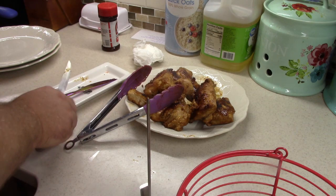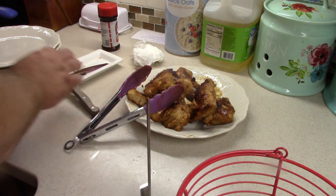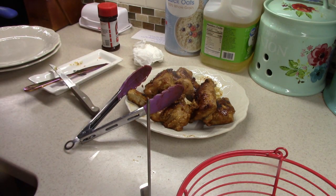Yeah, it's good. It's pretty hot. Spicy? Yeah, but it's good. Well, it was equal parts all of the sauces, and it had hot sauce, so it probably would be spicy. Yeah, it's a little warm, but it's good.